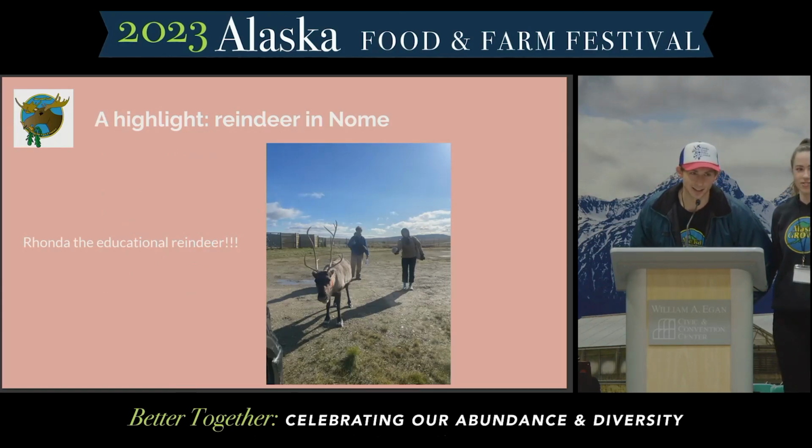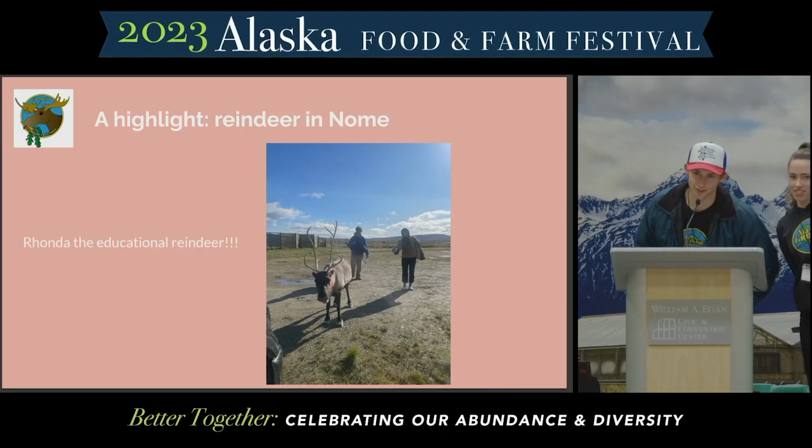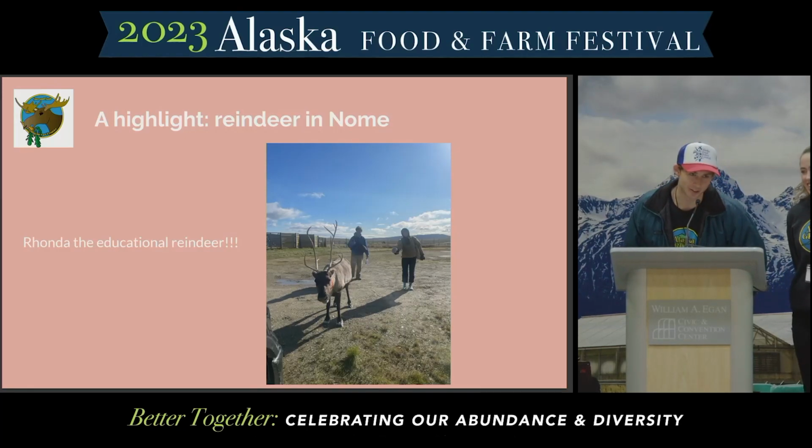And this is a highlight of the trip. Hopefully this incentivizes you to listen. That's Rhonda, the educational deer at Midnight Sun Reindeer Ranch, whose owner Bonnie Scheel is in the audience right there. And Rhonda was very cute, and that's about as close as she'd let us get to her. And if you want to hear more about Rhonda and maybe hear a tidbit from Rhonda, tune in this Friday. Episode 3 is releasing. So thank you very much.